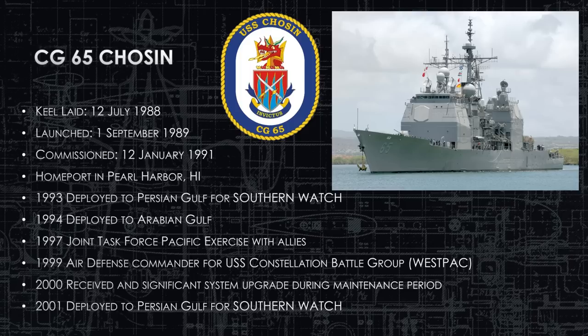In 1993, she deployed to the Persian Gulf for Operation Southern Watch. 1994, she's deployed to the Arabian Gulf. These are all without incident, just regular deployments every couple years.